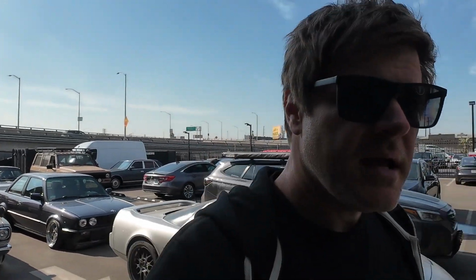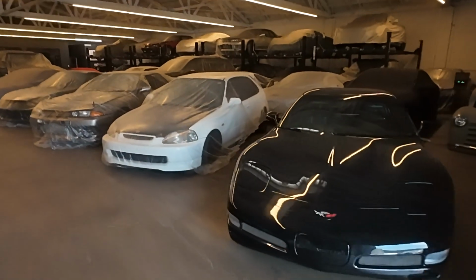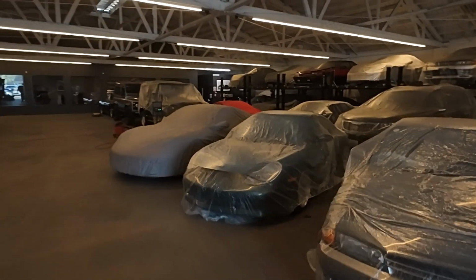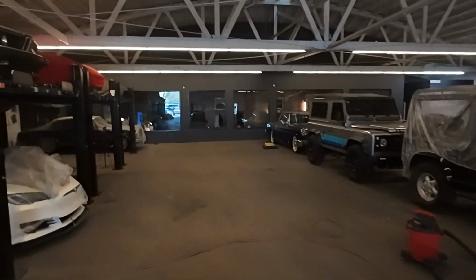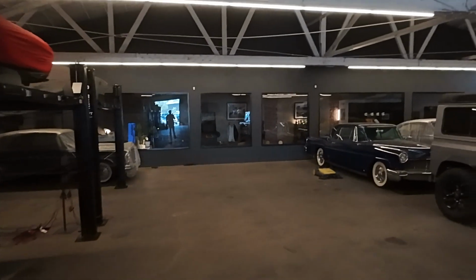So these guys are well known for doing car storage and also throwing some pretty banger events. In here is some more of the cars that they have in storage, which is pretty sick. We keep a few cars here. We have some customers that keep cars here. There's always cool stuff around here. You can see some Skylines in the background there, some Defenders over here, and then back there they've got a little setup shop where they help support some local artists and local brands. So always cool to be around here.